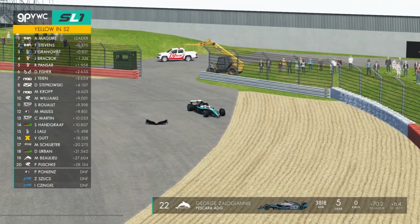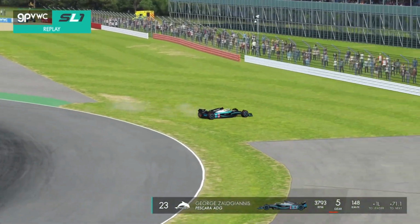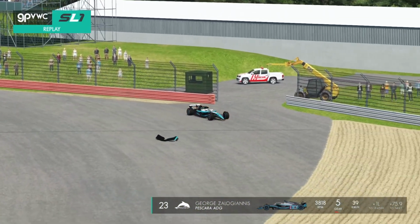And that's George Zalagianis now, who's lost his front wing through Maggots Beckett. You see Chris Shepherd on his tail, but no contact. He just dropped it by himself and slammed into the barriers.